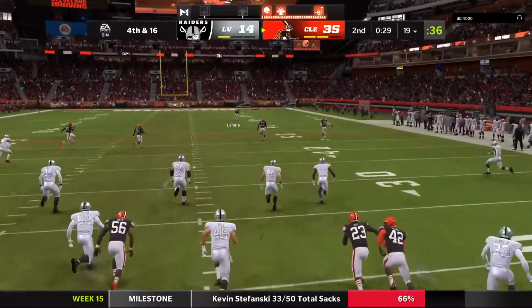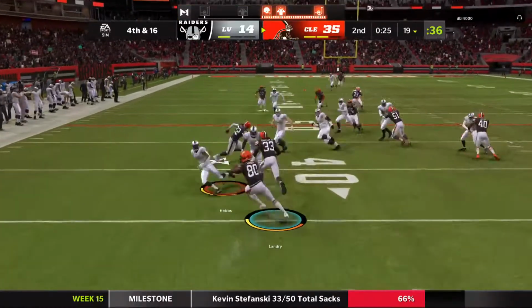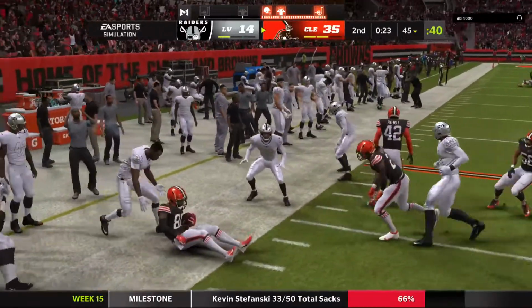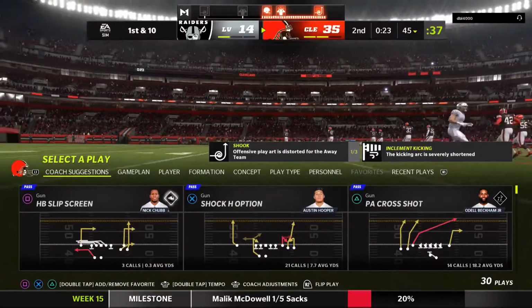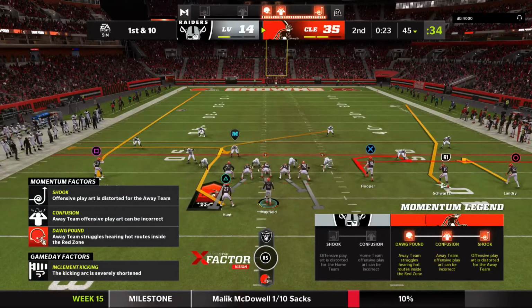On is the punt team now as this one's sent away. Now Landry. And he's going to be out up around the 45-yard line. A very good punt, but a 16-yard return. And the Browns will take over 1st and 10.